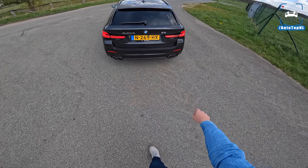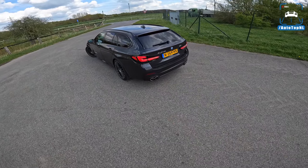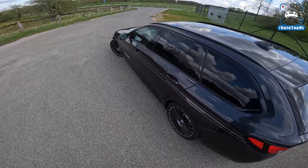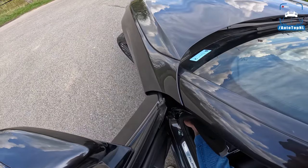Sounds magnificent. The sound is really good. Nice V8 rumble, not too much. No burbles or pops or whatever. Just sounds like a nice V8.